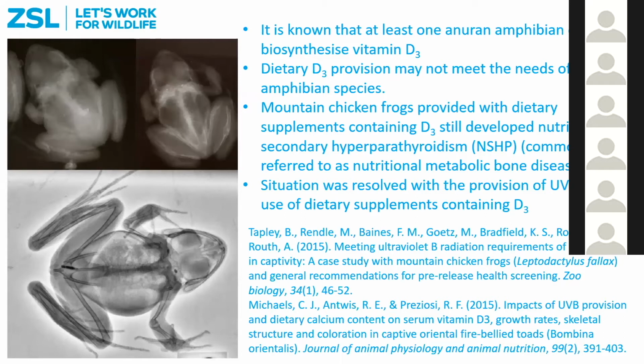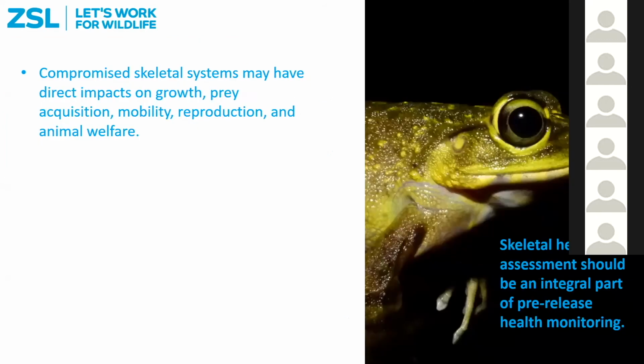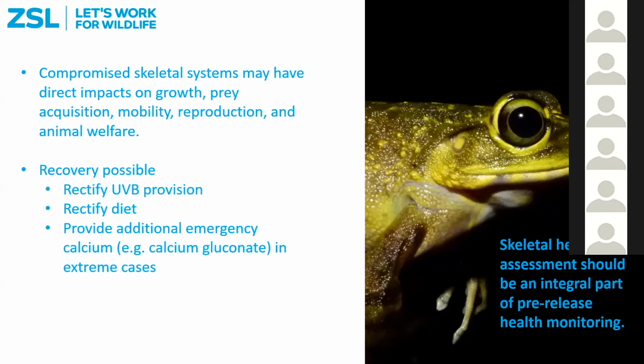So these are a couple of published studies that may be of interest. And compromised skeletal systems obviously have a direct impact on growth, prey acquisition, mobility, reproduction, and animal welfare.